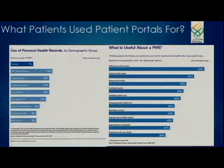So what do patients say they use patient portals for? When asked, have you ever used a patient portal, 7% of all adults said so. And then what was most useful about the patient portal? What they said was making sure the information was correct.